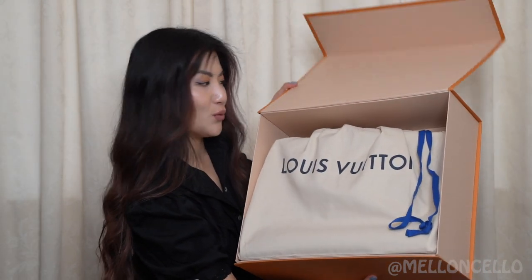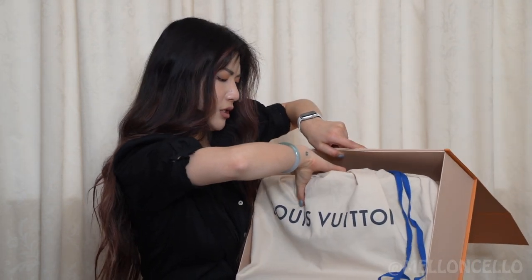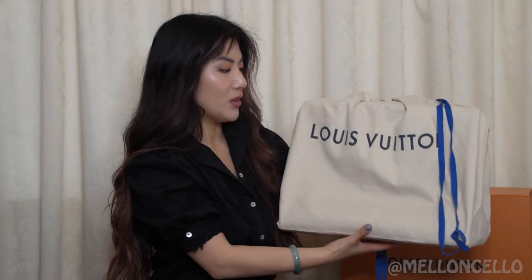Let's see if you can guess what this is. It's a very popular bag at the moment, so I doubt you'll be too surprised, but let me bring her out. Oh, she's soft. Not gonna lie, I thought they were gonna stuff this bag, but they haven't. So I'm going to have to find all of the air paper and stuff her to the brim, because she sure does need it.